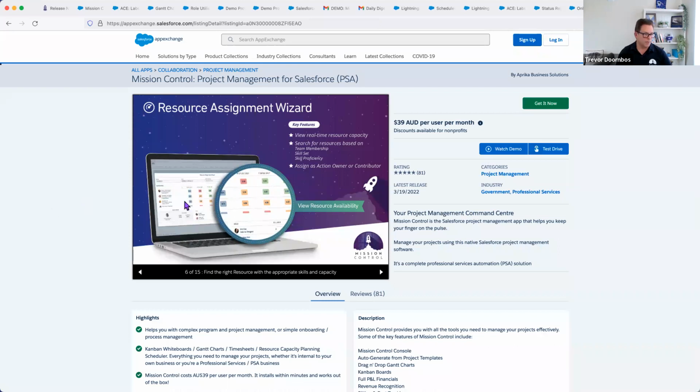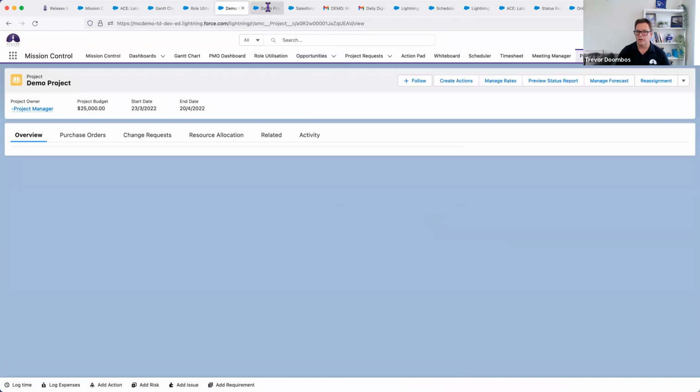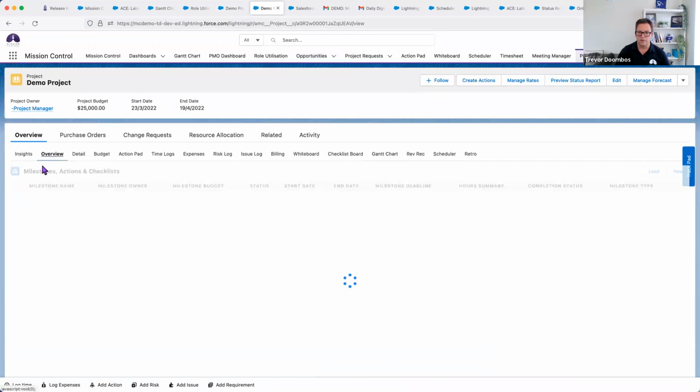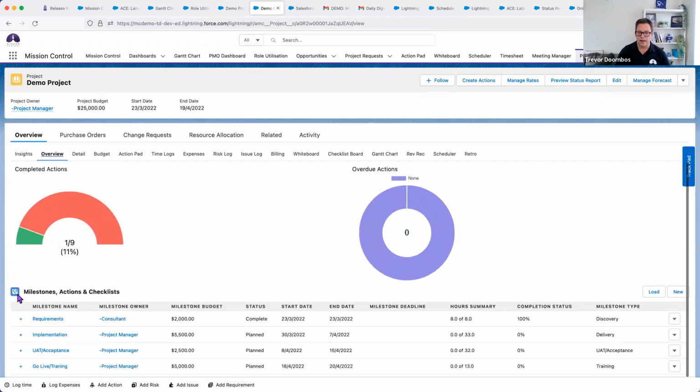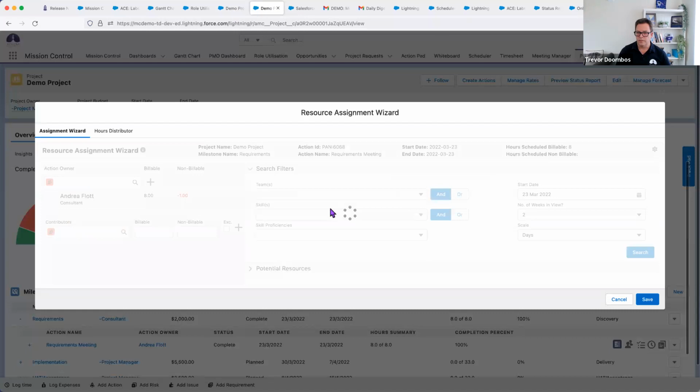Question came up. Is there a function to query employee skill sets before scheduling to a project and then adding those to requirements when scoping the work? Short answer would be yes. And before scheduling to a project, so in the project, I think I had it open here. So in the project, what we did do is we actually had a look at the skill sets in the resource assignment wizard. So we did a search here.